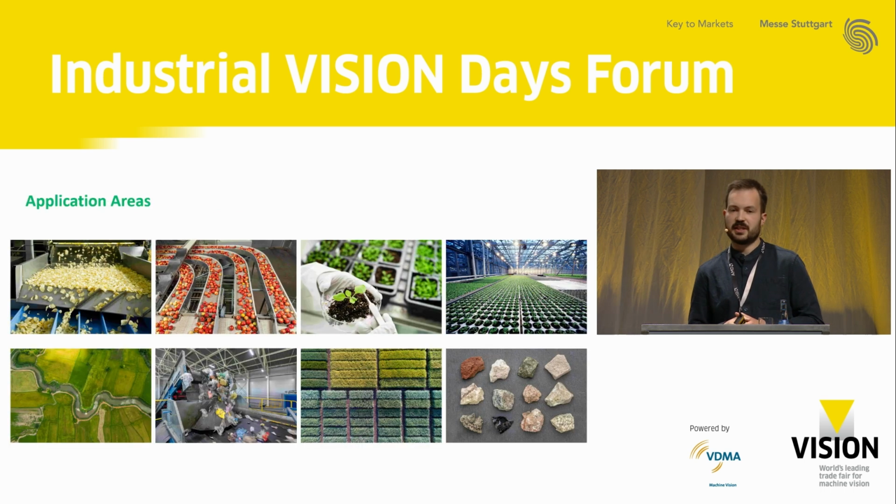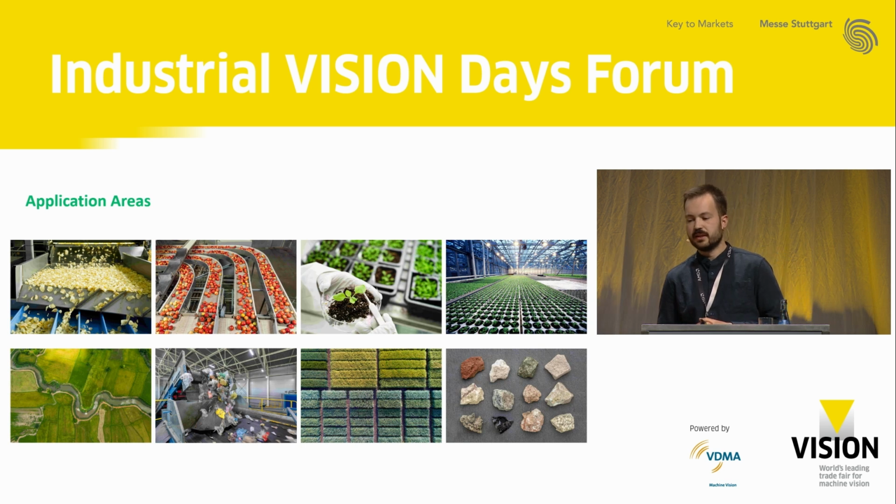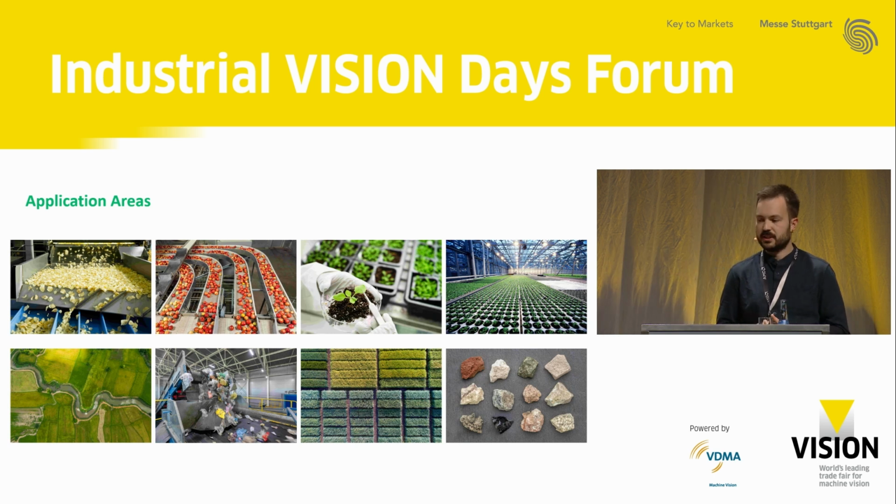Which actually brings me to my next slide. You can see a few of the application areas that we are in, which involves food industry, agriculture, vegetation applications, plant breeding, but also environmental monitoring, recycling industry, and also some mineral and geological applications.